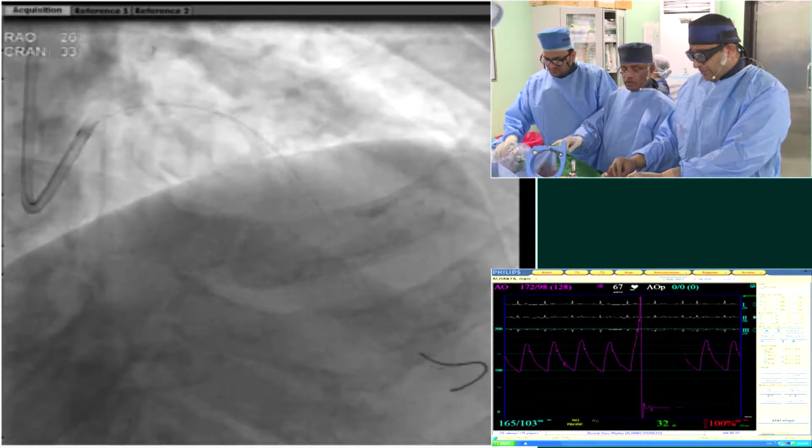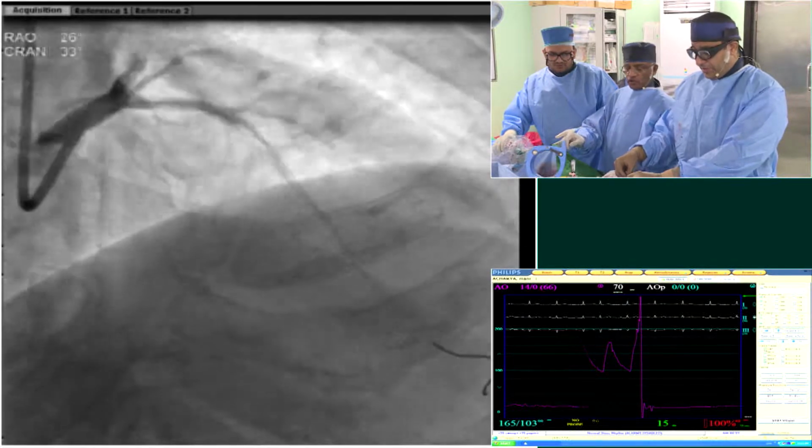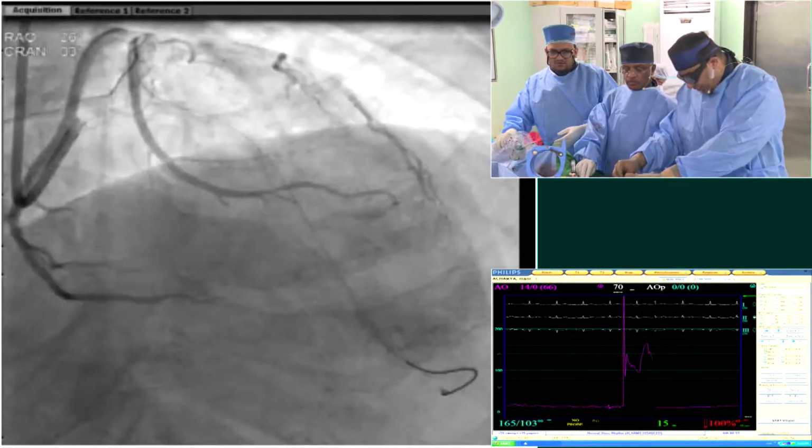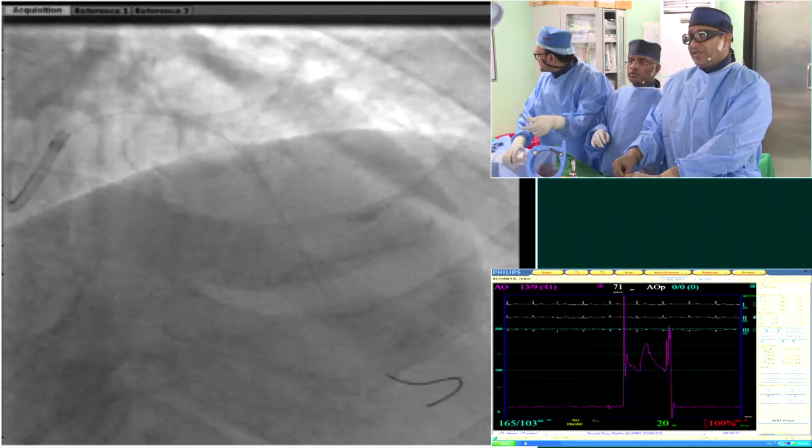Can you remind the audience how old this patient is? This is a 64-year-old. And it's very common to see calcium from 40 onwards in our country.